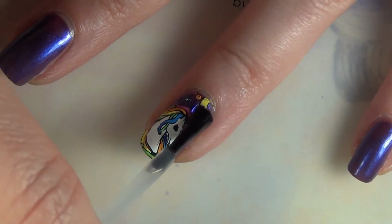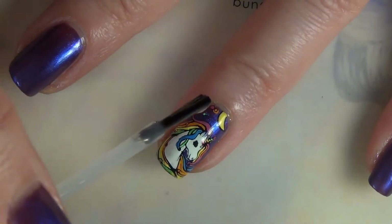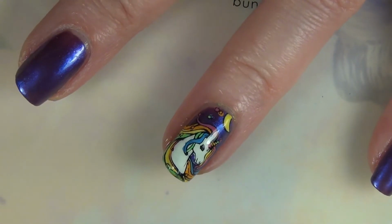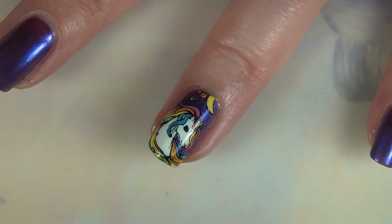And I will come in with a fast dry top coat to smooth out the design and seal it in. And I love the way that one came out. So cute. I love that unicorn. So pretty.